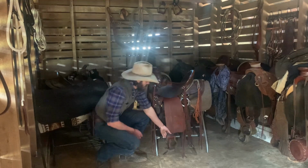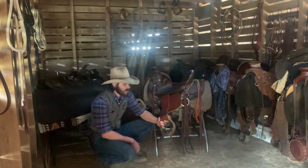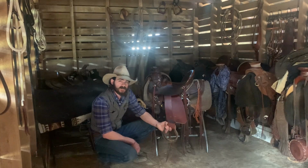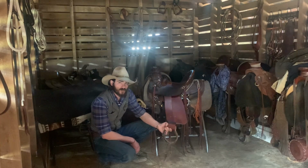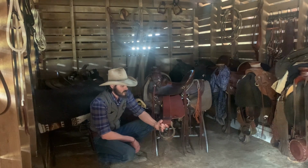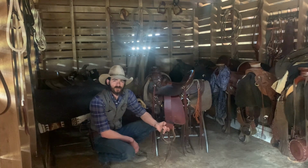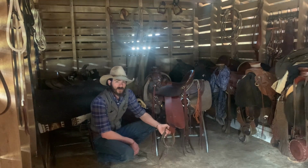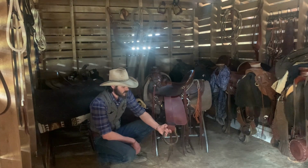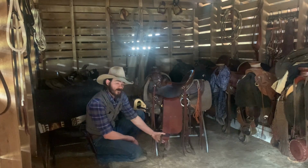I'm gonna move down here, touch on the stirrups real quick. These are oxbows, okay? A lot of people do not like oxbows because they're easy to get hung up in. I've never had a problem with it. These are extremely comfortable for me. They help me in the kind of terrain that we're in, and I've never had a problem getting in and out of them at any given time. So they're comfortable, they work very well for me, but you gotta find what works for you.